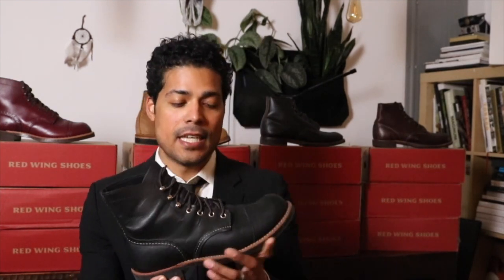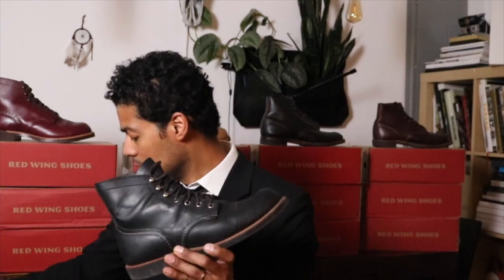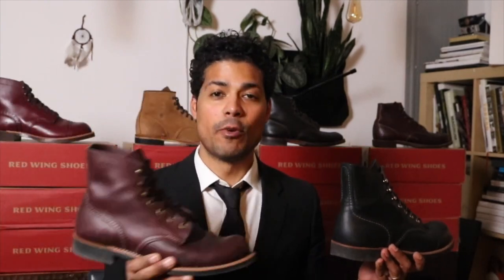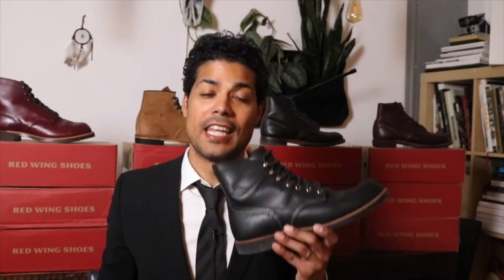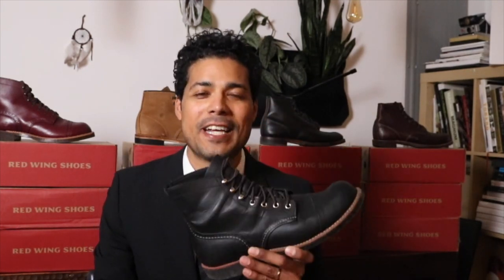Coming in at number 6, the Iron Ranger. 8114 I have here in my hands. This is the black harness leather. I absolutely love this boot. I have the 8119s here as well, in the Mesa Oxblood, which is also really nice, and then the 8111s, the 8113s, and then you have the charcoal rough and tough, the copper rough and tough, the Red Wing Iron Ranger.